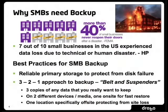I grew up in a small business. My dad was a dentist, and his medical records and his patients' records were the lifeblood of what put food on our table. And businesses need to take great care in protecting that data to ensure their longevity. Which is why the best practice for any business, but particularly small businesses, is to think of backup as a 3-2-1 approach.